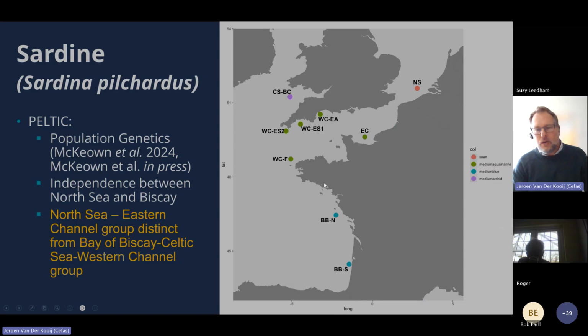And then the final point I wanted to make about sardine is some genetic work. It's a complicated species genetically because it's quite migratory. That means any genetic signals tend to be really faint. But we did publish a paper which confirmed that there was an independence of sardine from the North Sea and the Bay of Biscay, which is not completely unexpected, but there's a geographic relation there. So the further apart, the more different they are. That's not uncommon for migratory species like this, but a follow-up paper which looked into a little bit more detail suggests that at least genetically, the Eastern Channel and North Sea are more similar compared to the waters to the Western Channel.